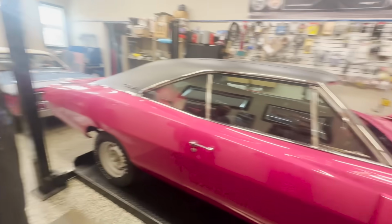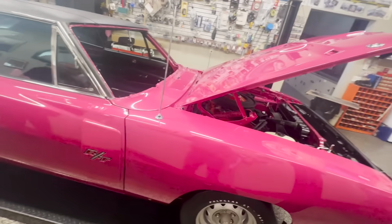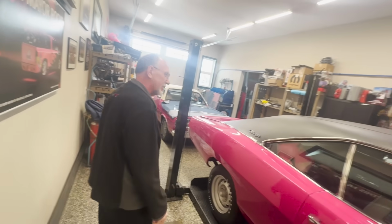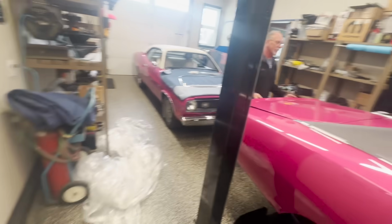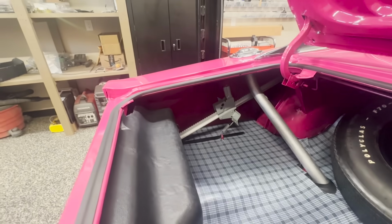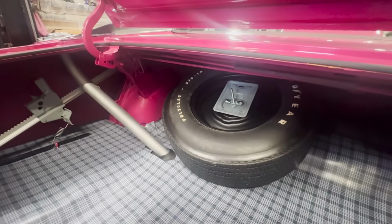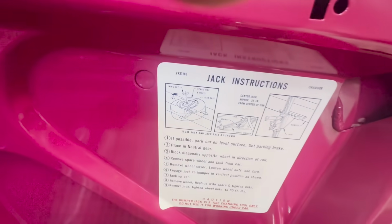Like Blair says, normally it takes 250 hours to put a car together. When you're putting it together like this, that's just the start. There's just so much attention to detail and diddling around. That's the difference between a driver and a car that's a show car. I mean, I'll probably spend more time on the trunk than we spend on body work on some of my cars. Polyglass. Wow, just beautiful. Right, stickers, jack instructions.